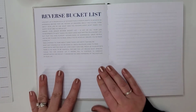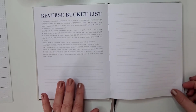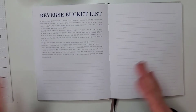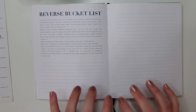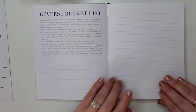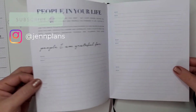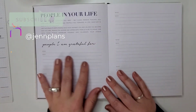So it goes on a little bit more, but basically I thought this was really cool because we definitely do always look into the future and what we want to do, but we don't always look at what we've already done. So I really, really like that. So I'm going to try and fill that out. And it does give you, I think, a couple pages. No, it just gives you one. So you got one page of that. And then people in your life.